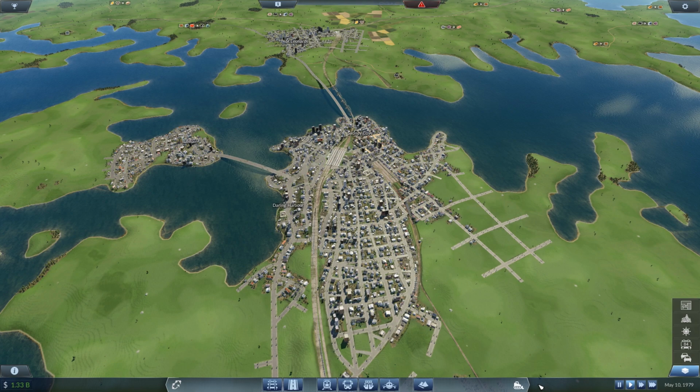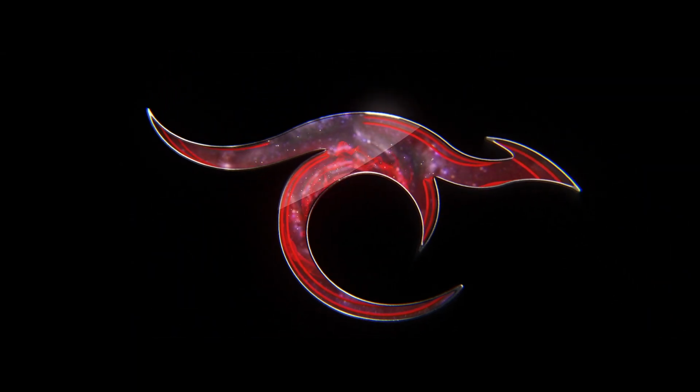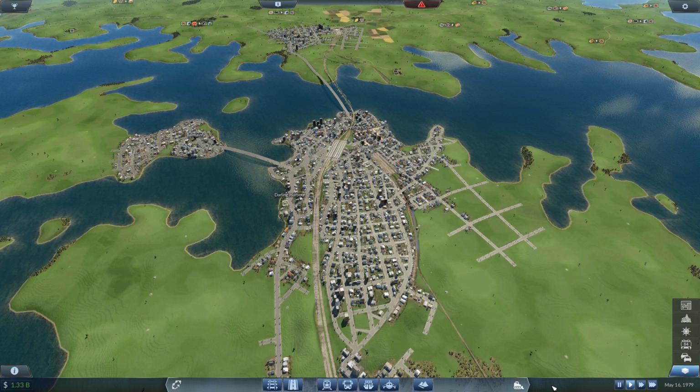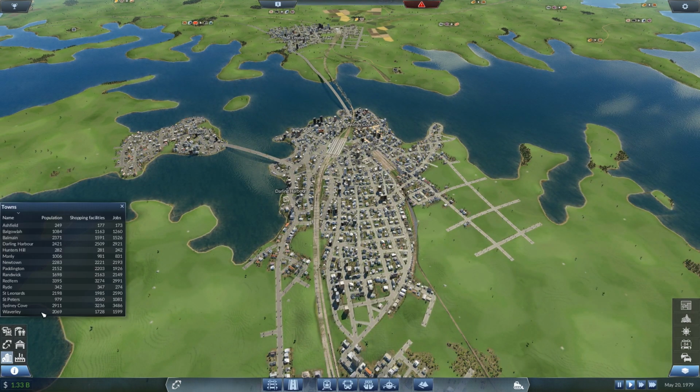Today's episode, we're going to create some new bus lines. So if you've been watching from the start of the series, you would have seen that Sydney Cove and Darling Harbour here used to be two separate entities. They've now merged into one gargantuan city.